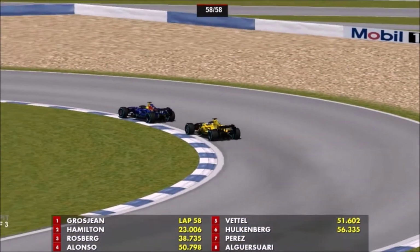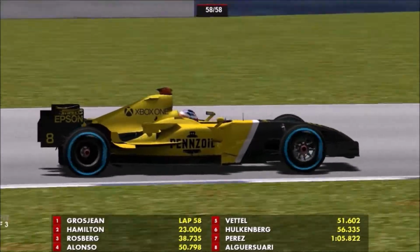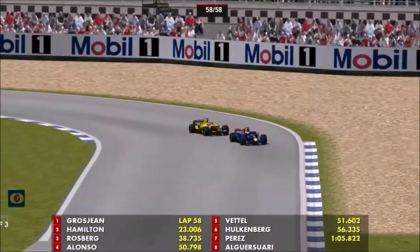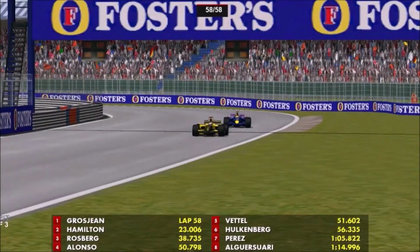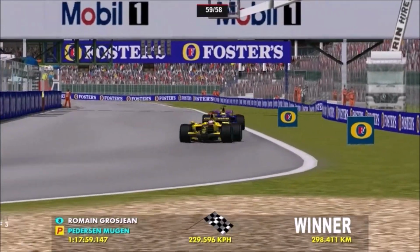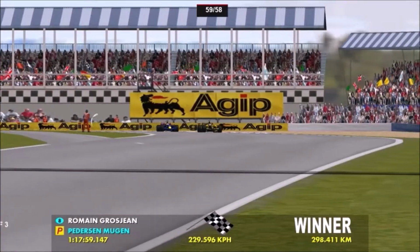So we've just got a few more corners to go. Here's one of them, Brooklands. Here comes another, Luffield. And it looks like it's going to be a Pedersen win for the first time since 2012. As he comes up to lap Bruno Senna, don't do a Timo Glock from 2005. As Romain Grosjean takes his first win of the season. Well deserved that. Great drive.